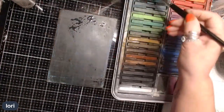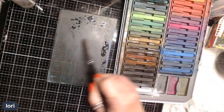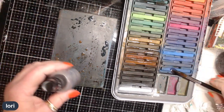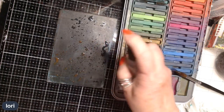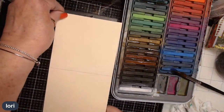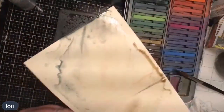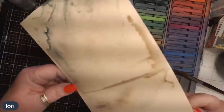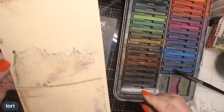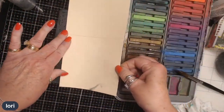I think I want to stick more with the blue. And then this time I'm going to put some additional water. My little piece of jelly plate I pulled out is not quite, let's see, that was too wet. Not quite wide enough, so I'm getting that edge. Not liking that, so I want to go back.